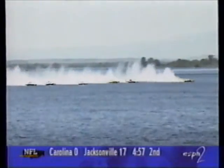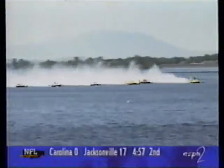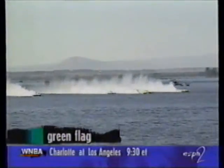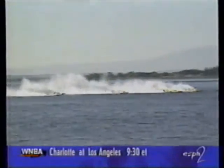This should be one heck of a race. There's a little lightness right in the middle as we go for the green flag. Very, very close competitively, and right away it is the Alamo with Bo Scheid jumping out from the green flag. That's the Alamo in the lead.